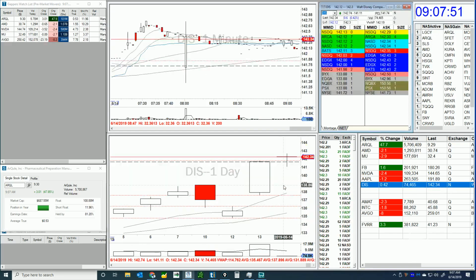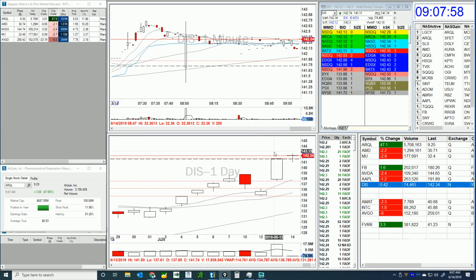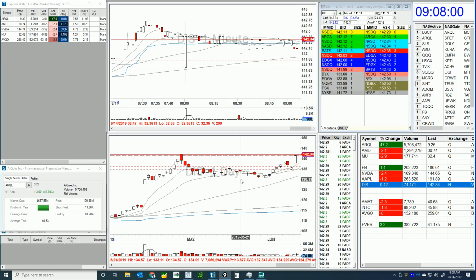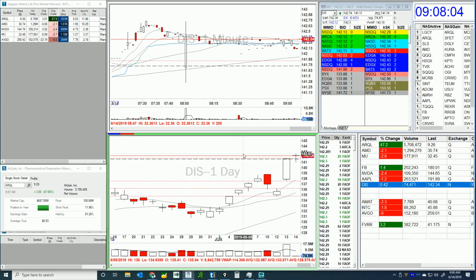Let's go over to Disney. So Disney, the daily chart looks amazing. Had a beautiful day yesterday. Nice little pop here. It might be wanting to put in a continuation day today, right? So it's already up a little less than 0.5%. I'm going to mark down the high of the pre-market at 142.72.